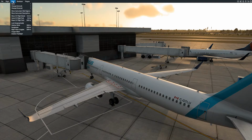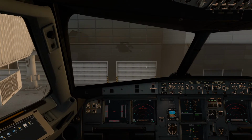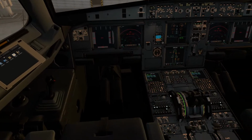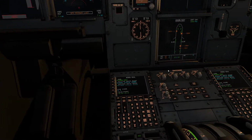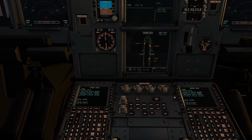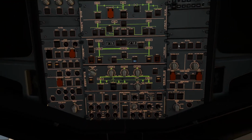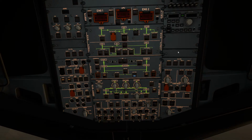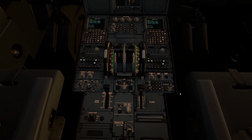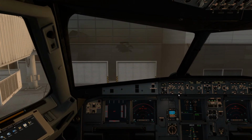I forgot to set my camera views, so that's something I'm going to do right off the bat here. I like my cameras to be a certain way, so please pardon the mess as I... Oh no, I just screwed that up. Get this set up for myself. And I need to go up. Right about there. Looks good for that one. And I like to get a center console one going as well. Right about there. All right.